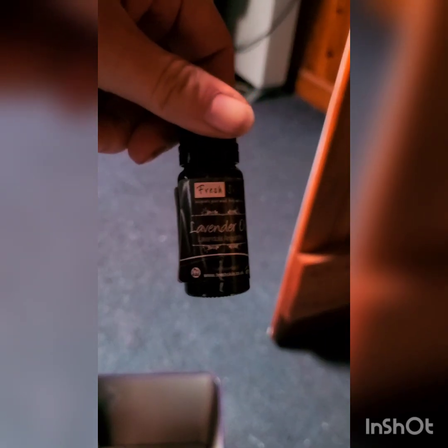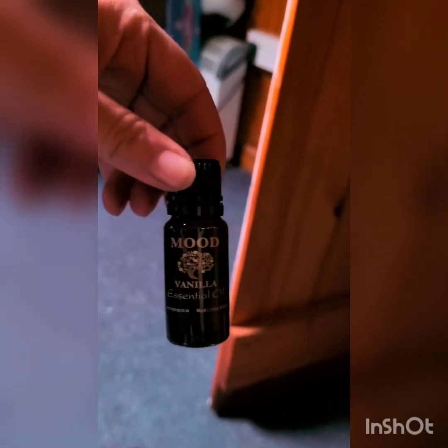And what I've got in here at the moment is a smudge stick, so I can't really see very well. Let's turn around. I have got a sage smudge stick and some essential oils. I have got some lavender, some bergamot, some vanilla. Vanilla is my favourite scent. Some sage.